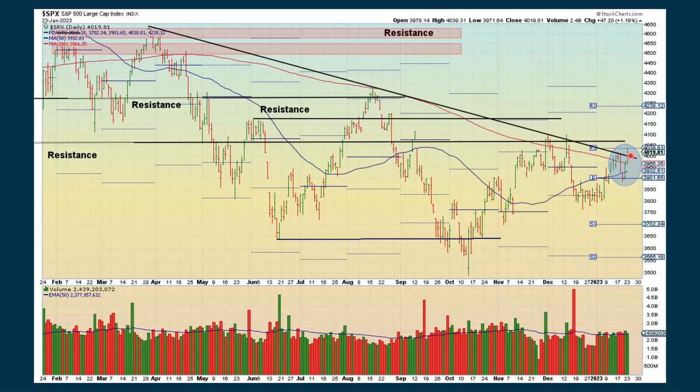That's positive signal number one. We're above the 50. We're above the 200. We came right up to this pivot level at R1. That was the high for the day, and then that's when we started to come back down. That was the exhaustion that we saw in the intraday chart.